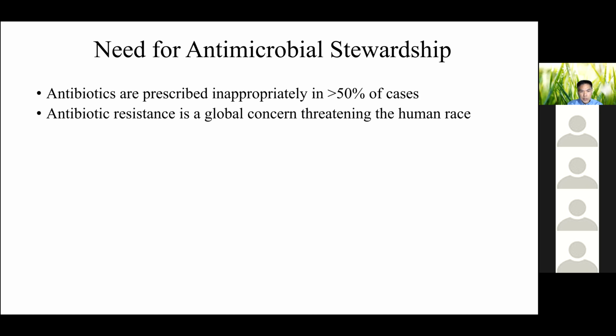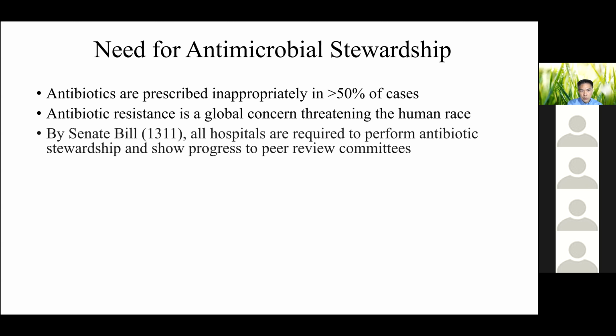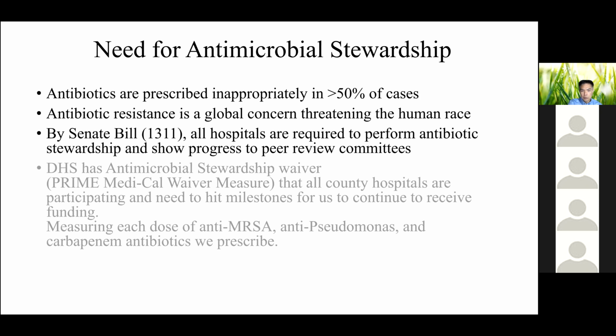You all know that antibiotic resistance is not only a huge concern in the United States, but it's also a global concern. So it's caused the World Health Organization as well as the CDC to come out with many statements about how we need to really change the course of action that we're doing. And there's a law that every acute care hospital needs to do antibiotic stewardship and show progress in terms of our strategies, our interventions, and our efforts that has some sort of a consequence as far as a positive outcome is concerned in regards to using antibiotics judiciously.